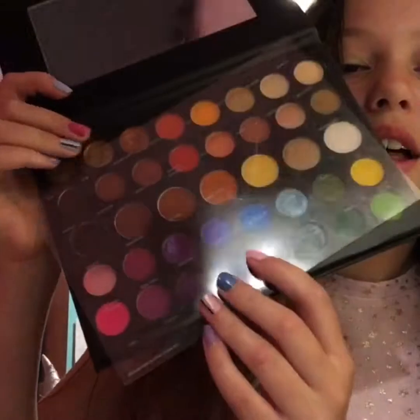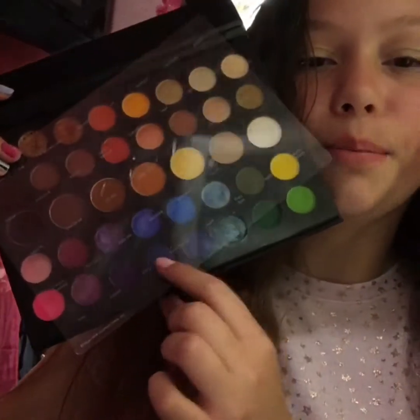Okay. So Quasali chose the 5th row, which has pinks, purples, blues, and greens. So I feel like we're in luck here.